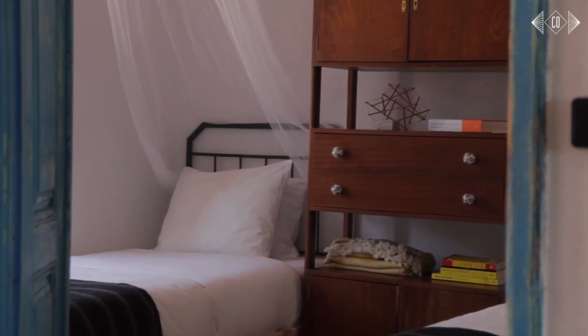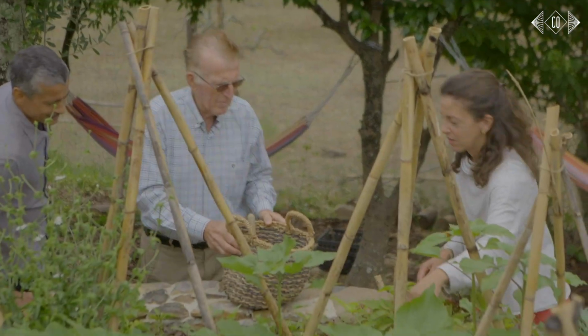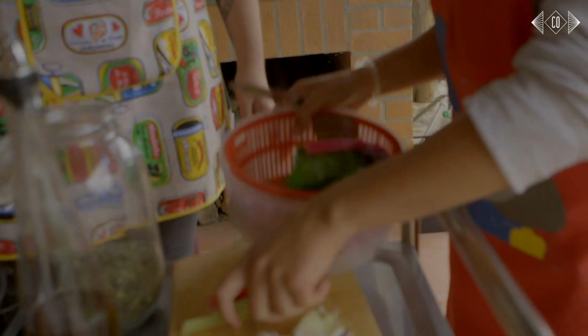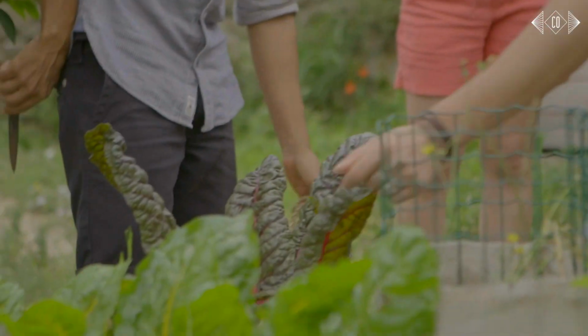You can come and stay over as a guest, where we have an incredible set of experiences that the on-farm team can share with you, whether it be learning how to do fermentation or sustainable cooking or farming. Lots of really amazing workshops and experiences happen here.